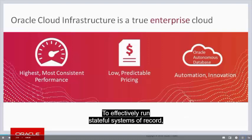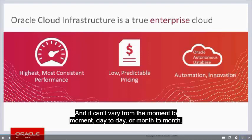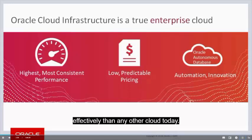To effectively run stateful systems of record, performance can't be reduced by what's happening next to the customer, and it can't vary from moment to moment, day to day, or month to month. To get this, we eliminate resource oversubscription from compute, memory, and network resources. This makes our cloud more expensive to build, but gives our cloud the ability to run enterprise workloads more effectively than any other cloud today.